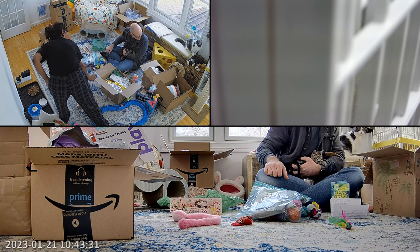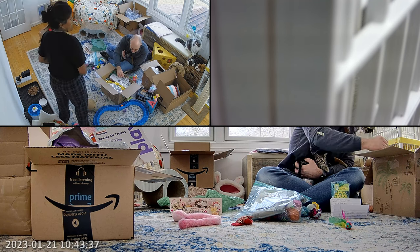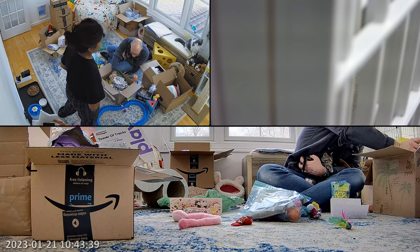Maggie, you gonna want a zip tie? You want a zip tie, Meg? There's one right here for you. I know you want it. At least you noticed the kittens because they hissed at it. Oh. All right.